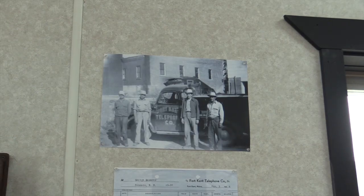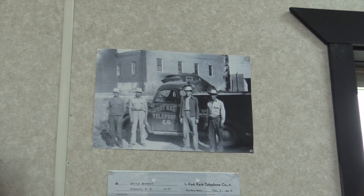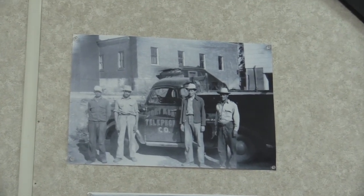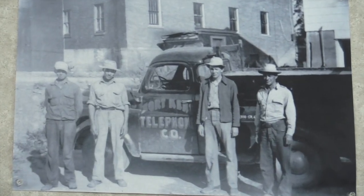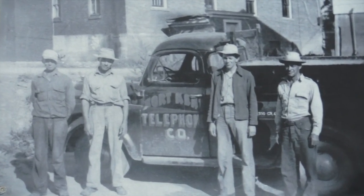The top one here again is about 1949, and those were the linemen that worked with the telephone company then when they were transferred to the new office on Main Street.